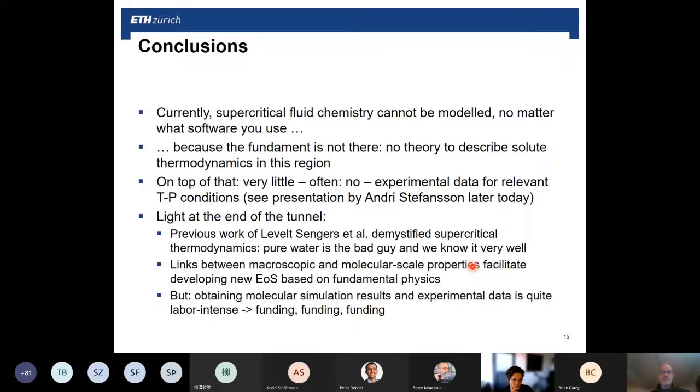But there's some light at the end of the tunnel. The previous work of Annika Levelt Sengers really demystified these supercritical thermodynamics problems. Pure water is the bad guy, and we know this very well, so we can hopefully use the equations I showed to extract or abandon this contribution and then focus on the real thing. There are some nice links between macroscopic and molecular scale properties that facilitate developing new equations of state, and that's what we're trying at the moment in order to be able to really contribute some calculations in the near future.